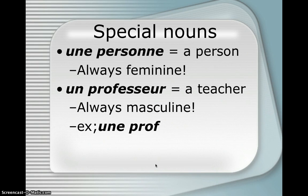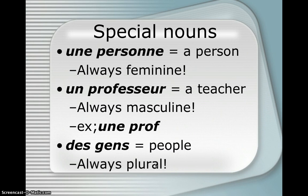But then there's an exception to it. When you shorten professeur and you just say prof, guess what? You can call it une. I know, so confusing. Last one is this word des gens. That means people in general, and that's also always going to be plural. So des gens dansent. People are dancing. Yay.